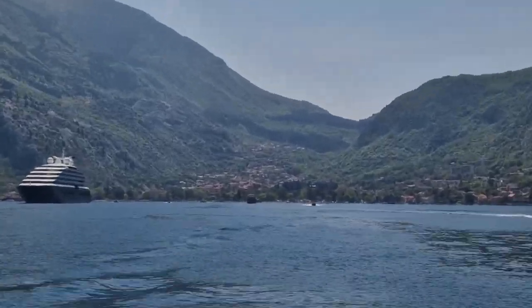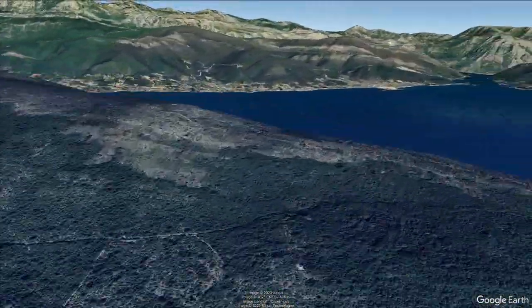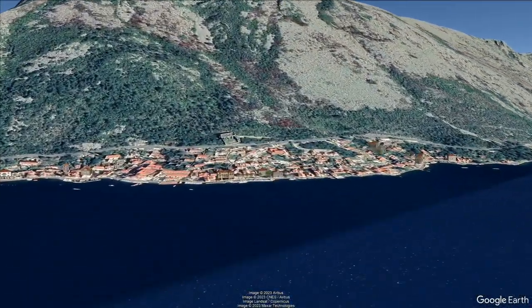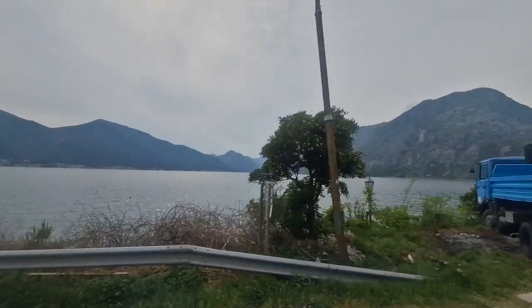But the boat isn't the only way to get around this part of the country, with regular, if not particularly reliable, buses running from Kotor along the coast to Perast. The buses run alongside the edge of the bay for most of the journey, making a window seat on the left-hand side of the bus a great place to be in to take the views.